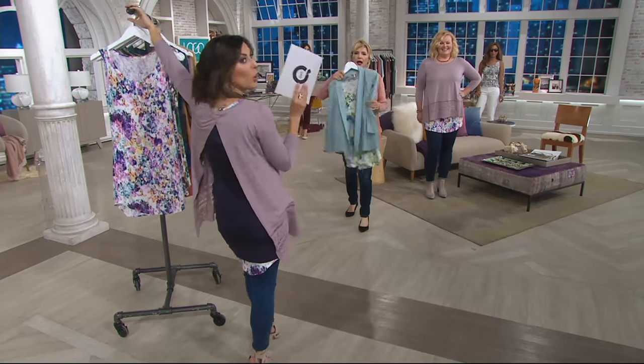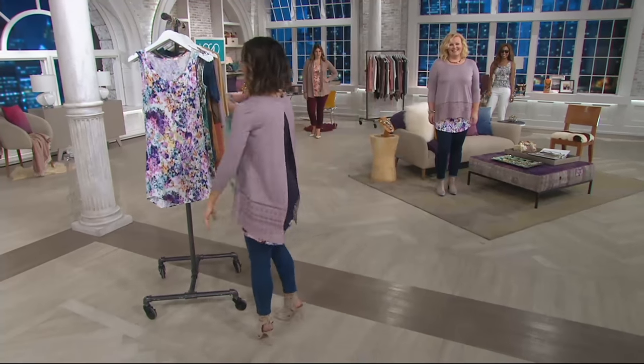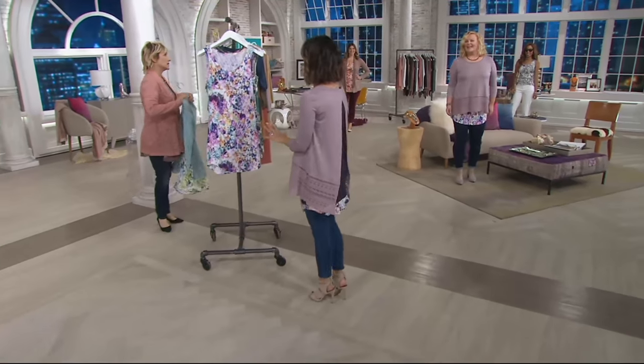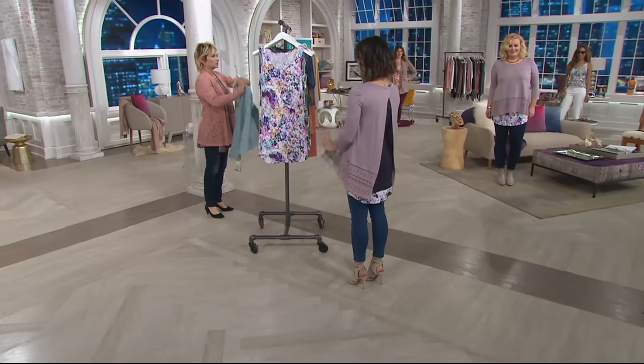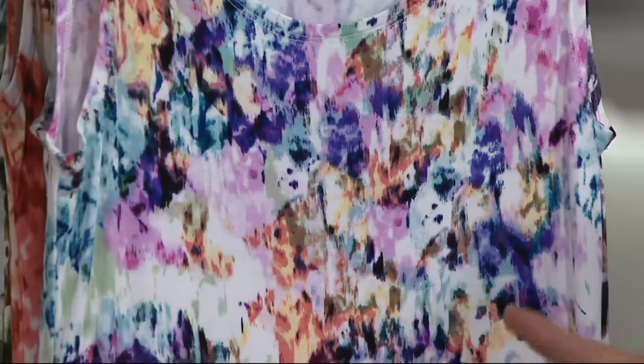I thought I was fabulous making a little look over here. No, I am not. This is the purple. Jackie, that's amazing on you. So what I like to say about the purple is that they all have six colors in them, but I think if anything has the look of 20 colors, it would be purple.